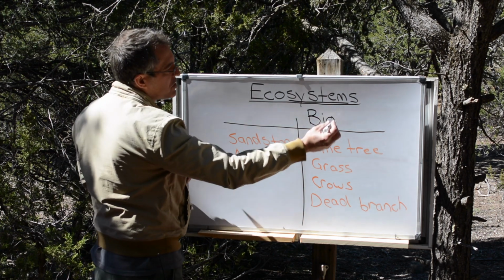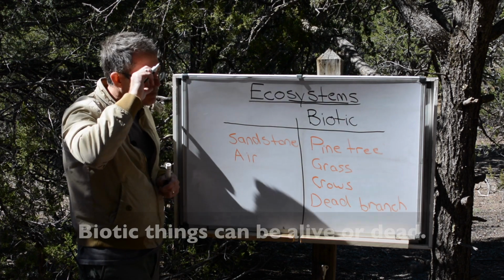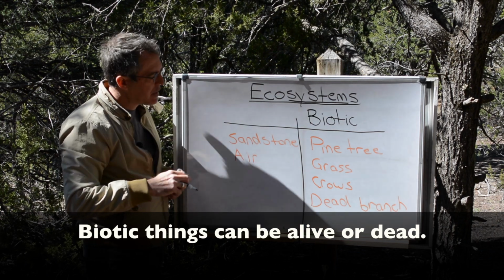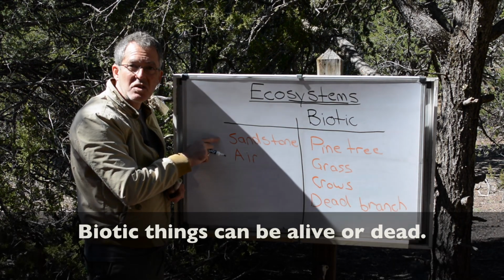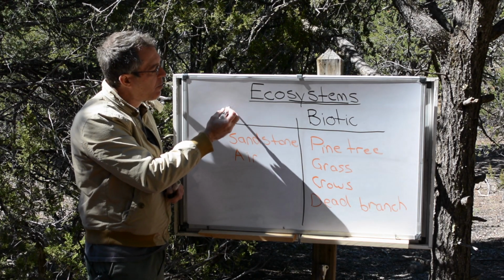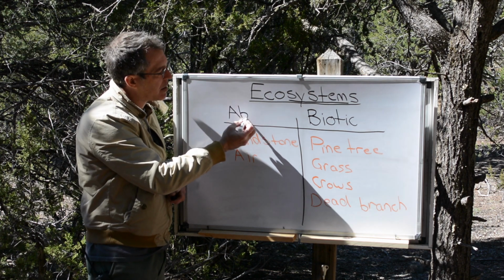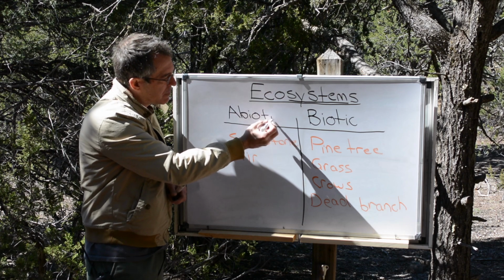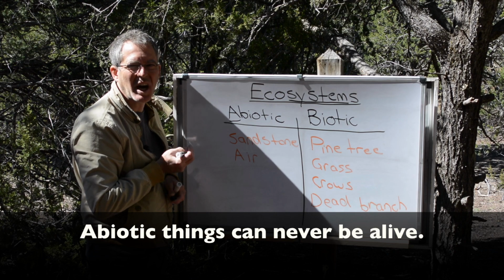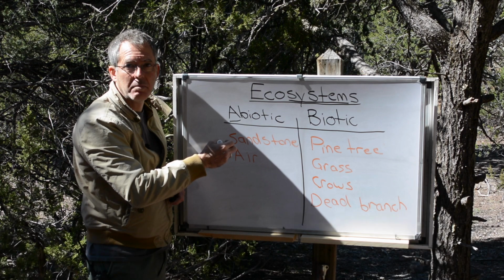So, in an ecosystem, things that are alive or dead, like the trees growing or the dead branch, are called biotic. These things here, the air and the sandstone, they can never ever be alive. We're going to call them almost the same, but with one letter difference, abiotic. That A in abiotic, it just means not biotic. They can never be alive, or they can never be dead.